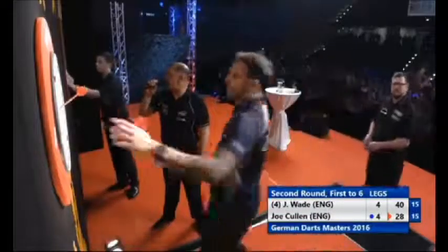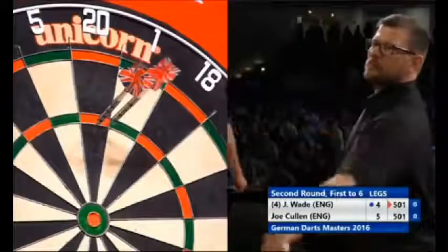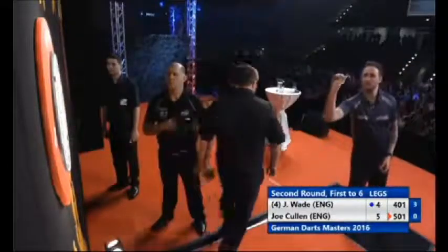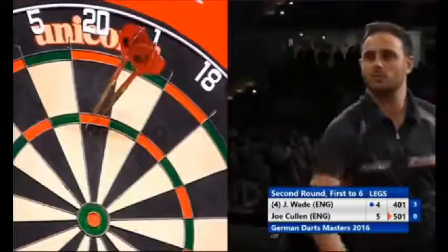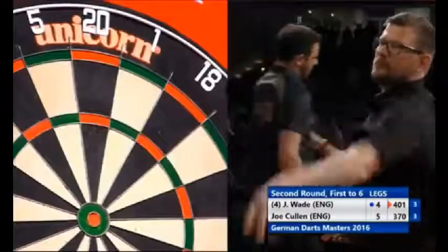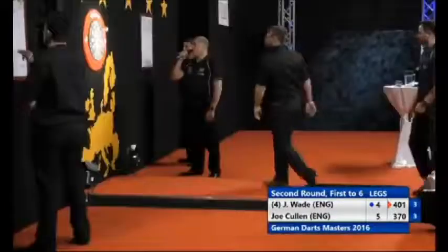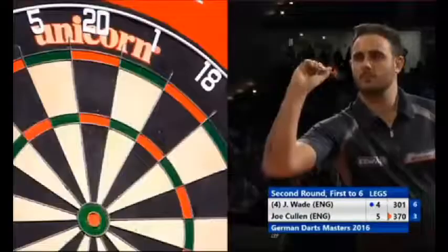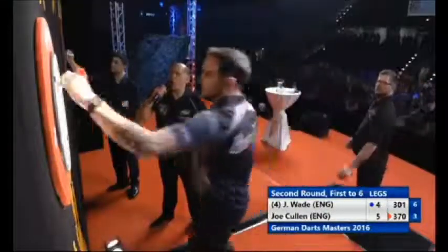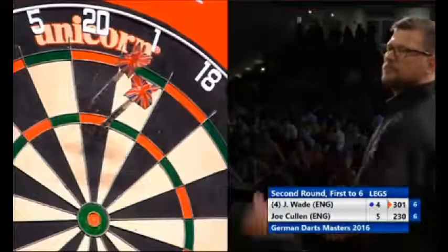The calibre of player who was throwing for tops there. But Joe Cullen takes the opportunity, hits double 14, and he is one leg away. James Wade has got to win 2 legs on the spin. Benito Vanderpass, the number 13 seed, or Devon Peterson, Joe Cullen's mate and practice partner, awaits the winner of this match. Those two face off tonight. Joe Cullen is the favourite, but we know what Wade is capable of.